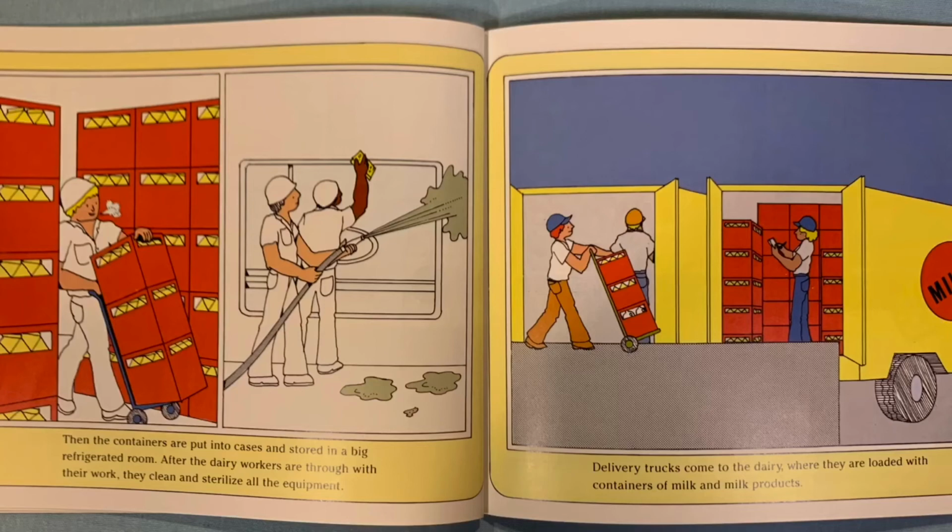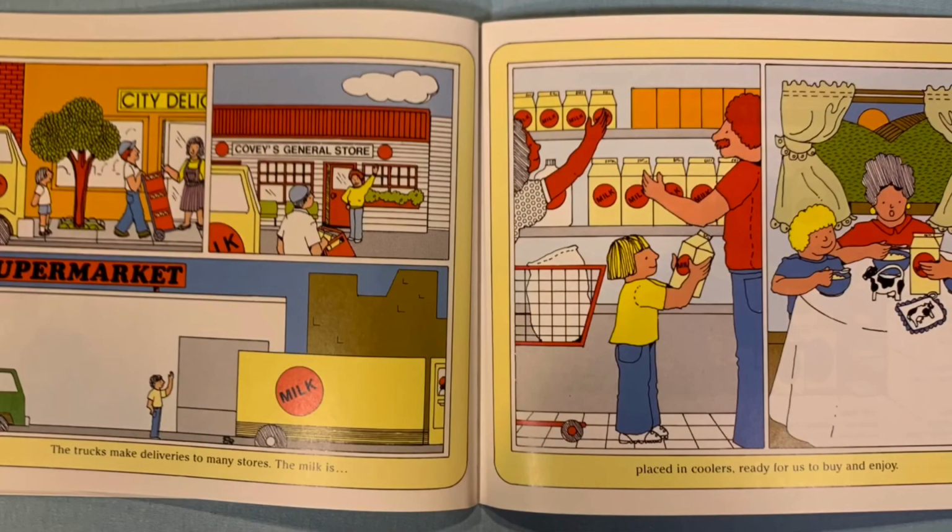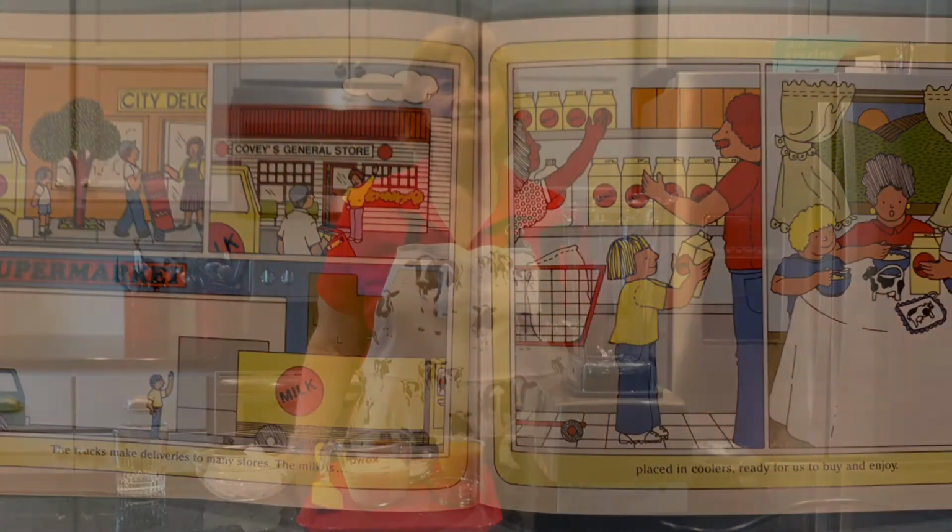After the dairy workers are through with their work, they clean and sanitize all the equipment. Delivery trucks come to the dairy where they are loaded with containers of milk and milk products. The trucks make deliveries to many stores. The milk is placed in coolers, ready for us to buy and enjoy.